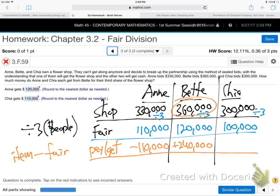Is that okay? Am I making sense? Items, she got no items. Minus fair share. So zero for Ann minus her fair share is negative 110. Same thing for Chia. She got no items. She didn't get the shop. No items minus her fair share, minus 100. She should get $100,000. The estate should pay her $100,000. Does that make sense? Questions I can answer on that? It's item minus fair share.